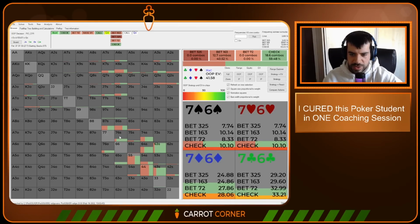So in this situation, what matters is the difference in EV between betting and checking. And it just turns out that keeping the pot smaller, avoiding the jam line by checking is higher EV with 7-6 of diamonds in theory. And then it's indifferent with 7-6 of spades. But as I said in the hand review, you're allowed to just give up turn here with these hands. You don't actually have to do anything.